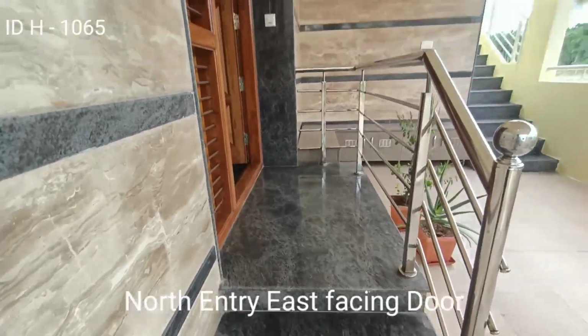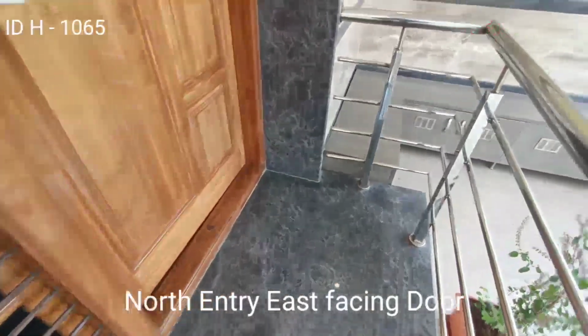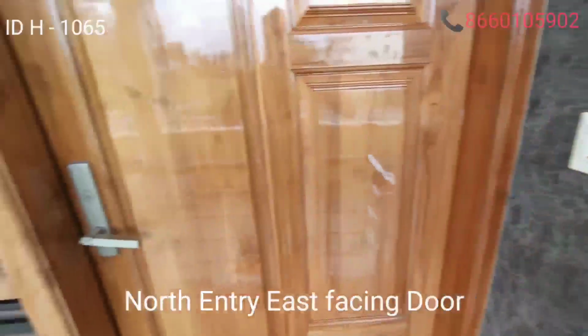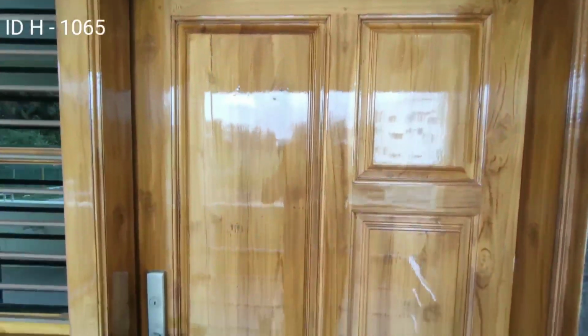So this has a north entrance. So door is to the east. So the site is north and it is an east facing door. So you can see all the teak wood windows and doors.